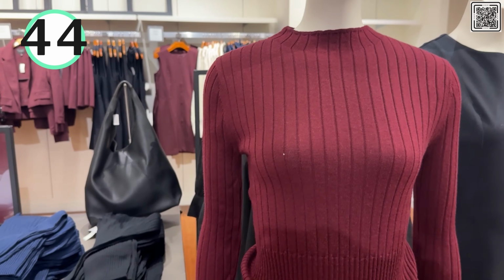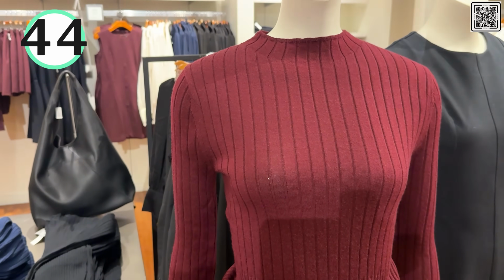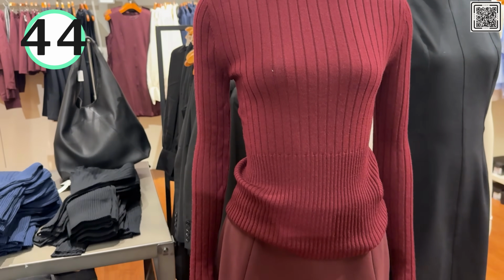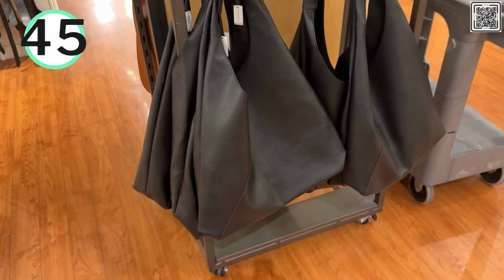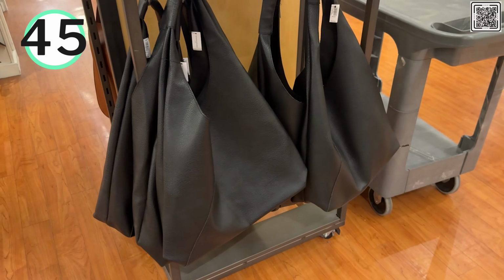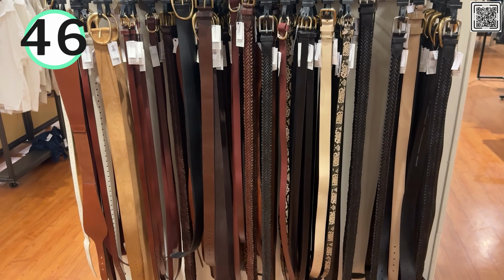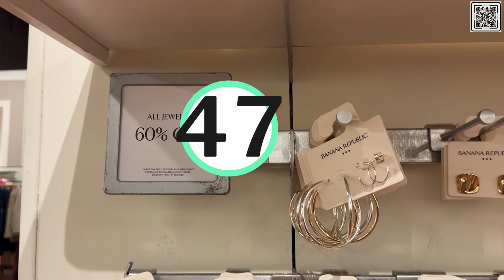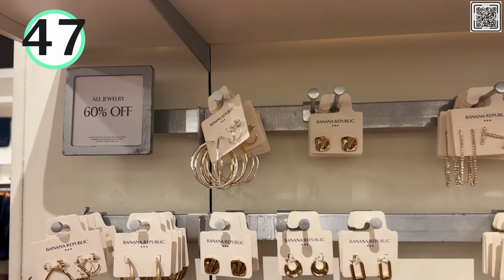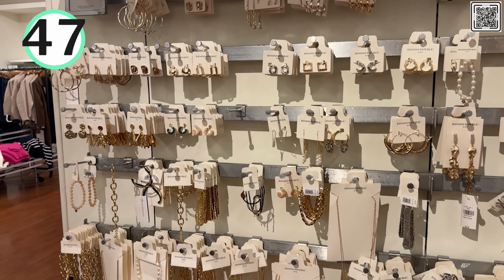Really pretty low mock neck sweater. I love the ribbed band at the bottom and the low neck, but really covering, really pretty color too. If you are looking for that slouch bag, these are an extra big size, I'd say. And I always love Banana Republic belts. I always have to hit the jewelry at all my favorite stores. They always have so much cute stuff, and when you can get it on sale, it's such a good deal.